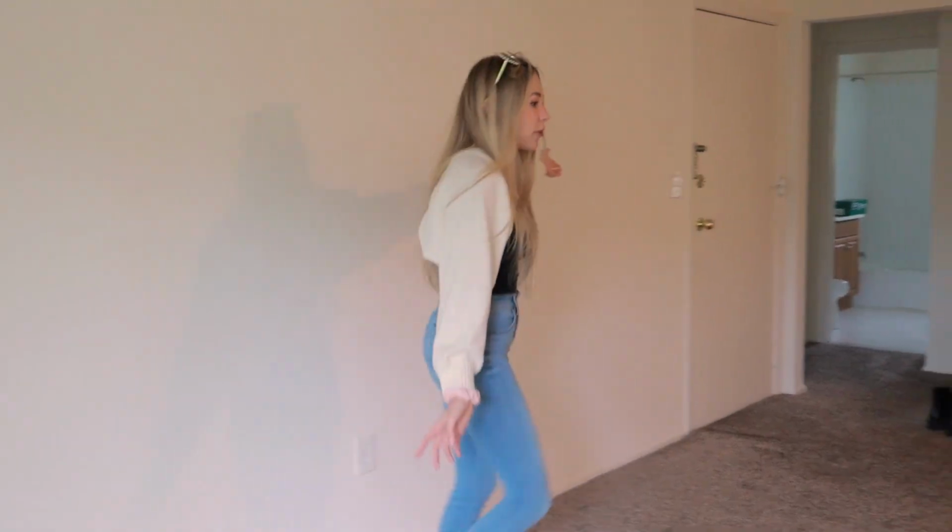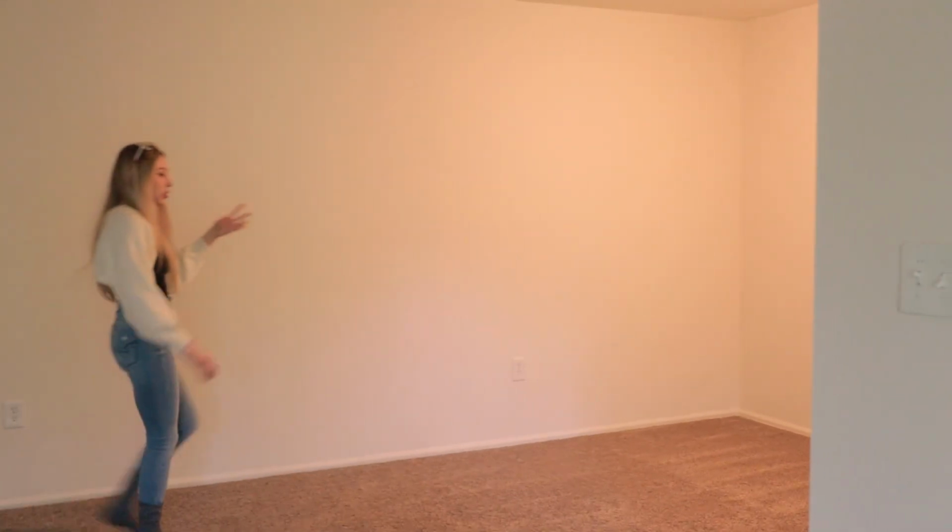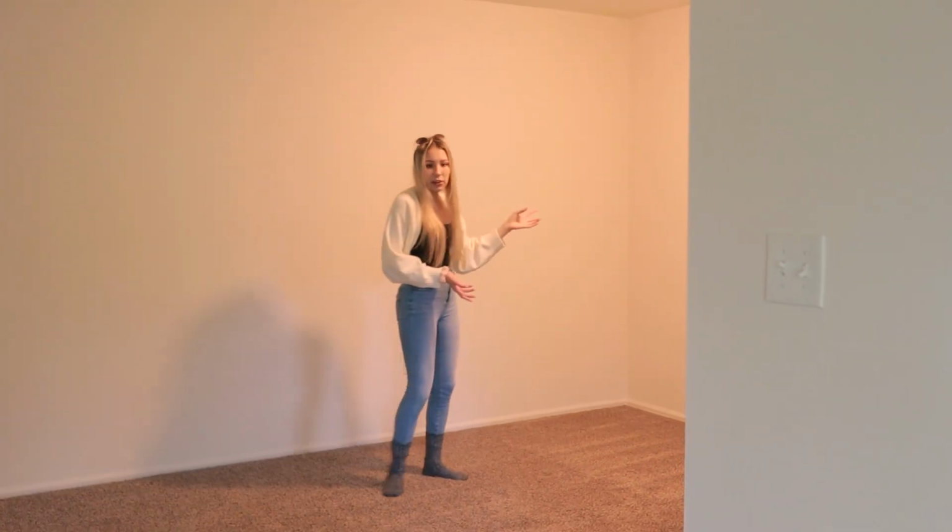Moving in today, so before we move all of our things in, I just wanted to do a little empty apartment tour. So let's check this place out. That's the front door, and the first thing you see is the living room. Over here we have a little section for like a dining area, for example.